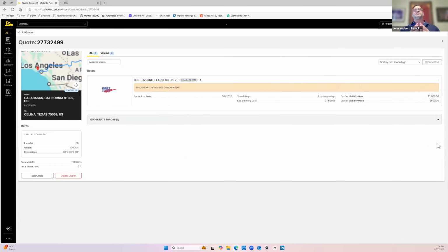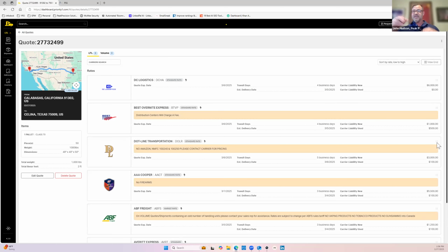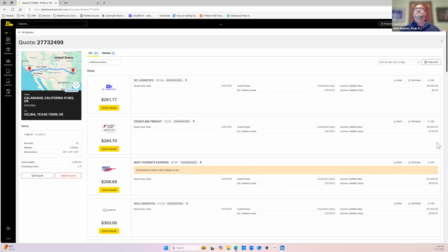That's simple. So what this is doing now is it's going to all 93 of our carriers, and it's pinging their API. And it's going to pull back rates from all the carriers that will fit this particular shipment. They're probably 20-ish. We'll see what pops up. Maybe a little over 20. 21. Okay. So here are all the carriers that we have loaded in the system for GAA.